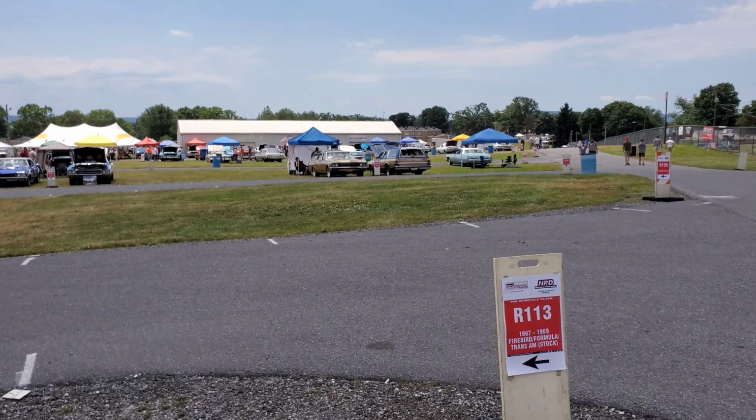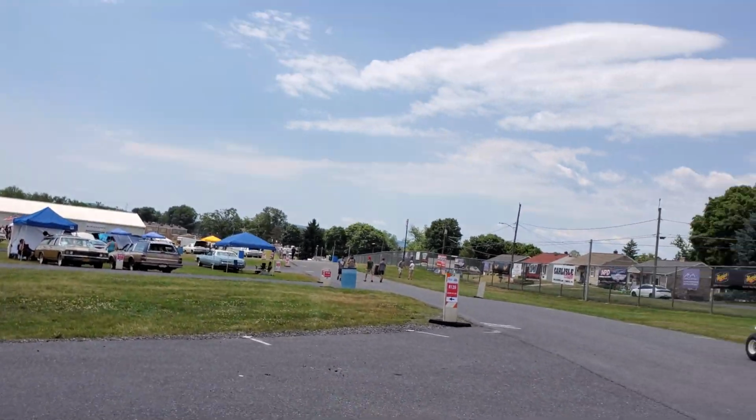Woo! Here, I'll show my pretty face. Appreciate everybody tuning in. It's a little warm out here at Carlisle, kind of humid. But it ain't Texas. We're working our way to look at some wagons over here. Here's some Buicks. Let's check them out.